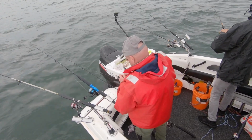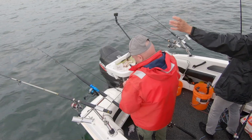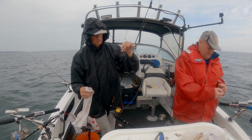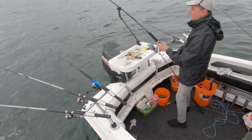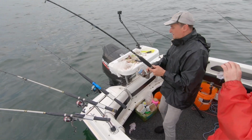At this stage it started raining, but we were persistent. Then that sliced yakka took off, and finally we were on a keeper.